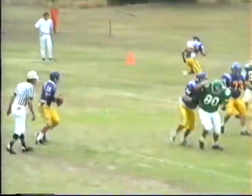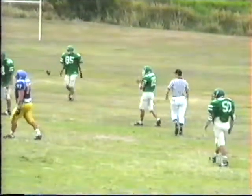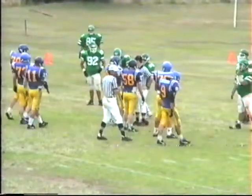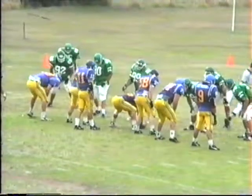Fake handoff. Neil not running his pattern. Ball comes to him anyway. There's a bit of push and shove. Also a flag down at the line of scrimmage. Take some offsetting penalties. So it's 2nd and 10 from the 13.